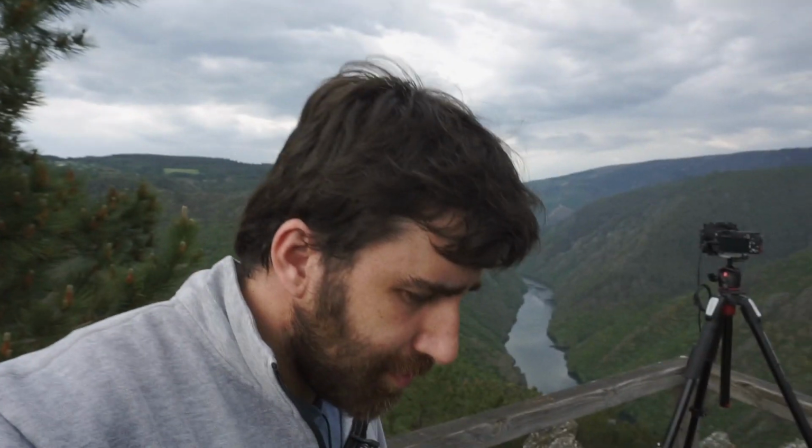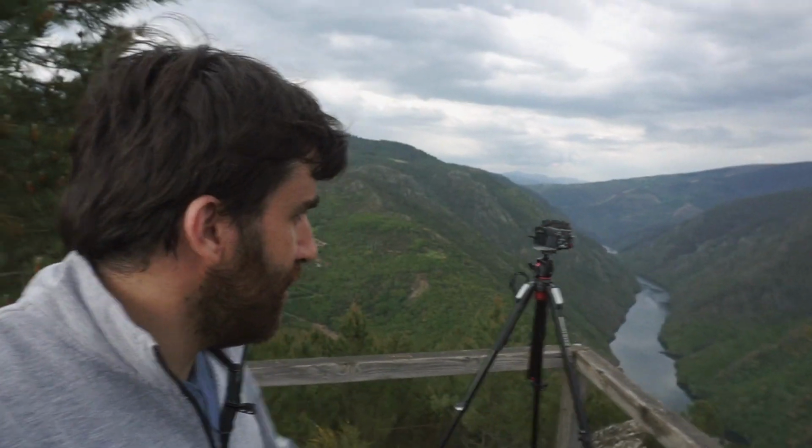Even though the light is not the best right now, I'm gonna get my camera from the car because I think I saw one, potentially two good compositions for a black and white photo. We'll see. Of course, I'm going for a long exposure here. So I'll show you the result later.